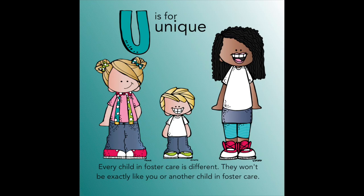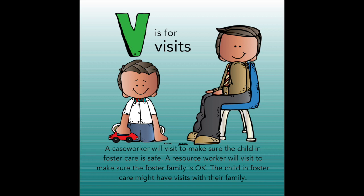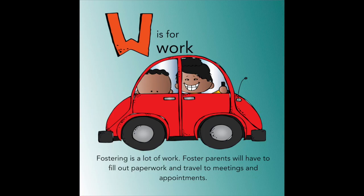U is for unique. Every child in foster care is different. They won't be exactly like you or another child in foster care. V is for visits. A caseworker will visit to make sure the child in foster care is safe. A resource worker will visit to make sure the foster family is okay. The child in foster care might have visits with their family.